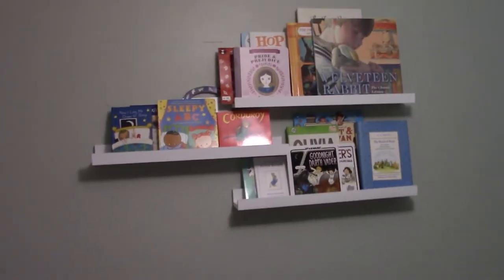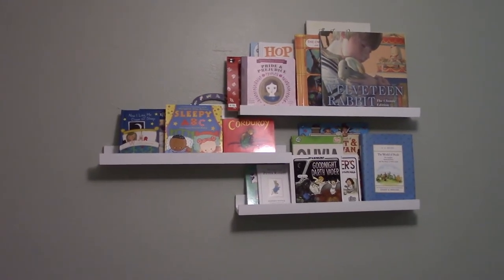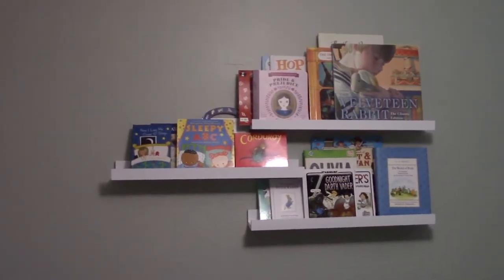Got a few of these shelves. These were like $13 each at Target, so pretty cheap and affordable, and it's a nice way to display just a few of the books that we got from our shower. The rest of the books, there are so many of them, I tucked them down underneath the crib. I don't know if you can see. That's a temporary fix until we find more shelf space, because there are a lot of books, which is great.